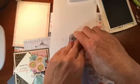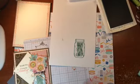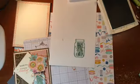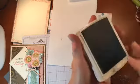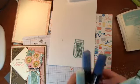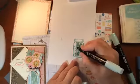Now, this is a photopolymer stamp, so I'm pressing pretty good just to make sure that it goes down really well. And you can use the water if you want. You don't have to. You can just color the water in, but we'll put it in there. It kind of helps me when I'm coloring it to know what I'm doing a little bit better. Kind of mingling with my other colors. So there's the light one. Let's start with that. Light Pool Party.